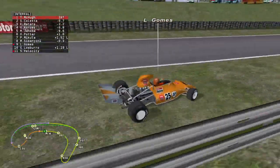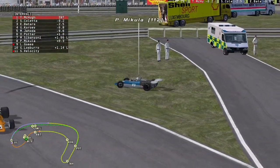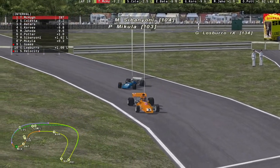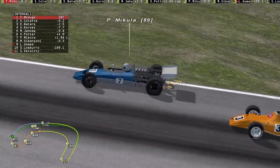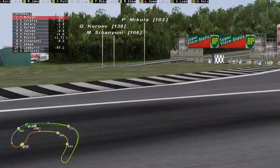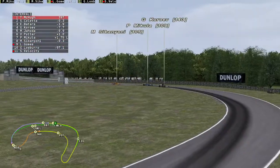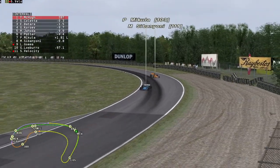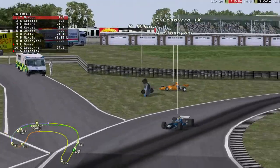What is Matt doing? There are reports of a huge crash, trying to cut away from here, and there's Makula and Matt. What is he doing? Simeone, as you can hear the team radio there from Pascal Makula. Contact there, and there's heavy damage. Here comes German Korev through. There's heavy damage to Pascal Makula's car, a left rear puncture, and Simeone also has damage, and they are pitting this time.